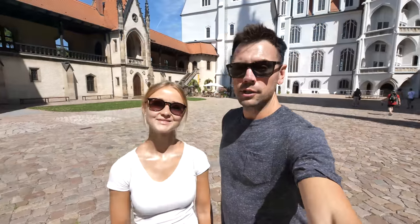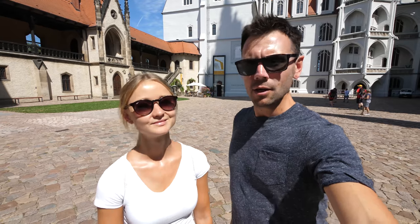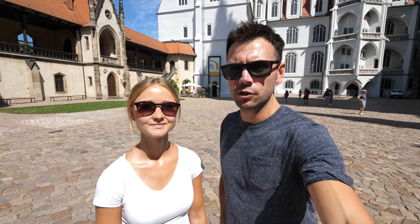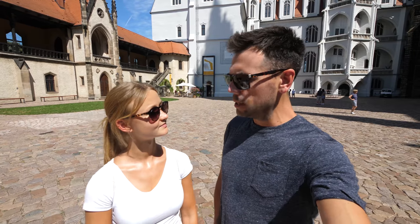Here in the Elbland, just outside of Dresden, is an amazing old medieval town known as Meißen, which is world famous due to a porcelain factory, but it has been here for a very long time, since sort of the 15th century. And this actually used to be the seat of the old Saxon royal family before they moved to Dresden.